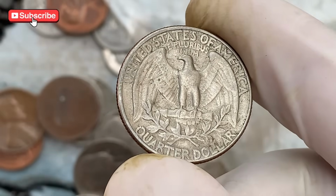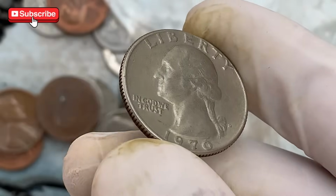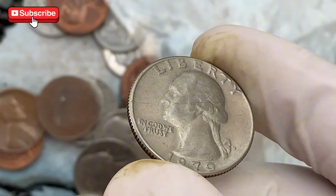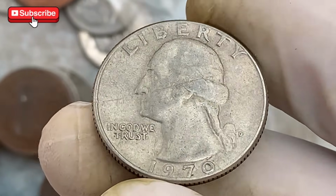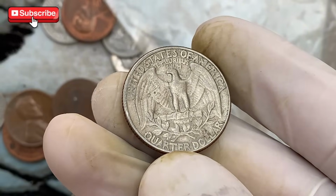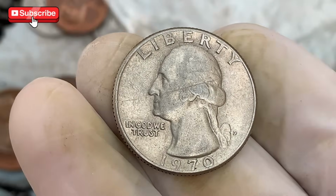Today, we're diving into two U.S. quarters that have become unexpected treasures for collectors, the 1970 and the 1979. If you're in your 40s or 50s, there's a real chance you've come across these coins at some point. And if you're a seasoned collector, or even someone who inherited a few boxes of old change from a relative, you'll want to listen closely, because these quarters are far from ordinary.